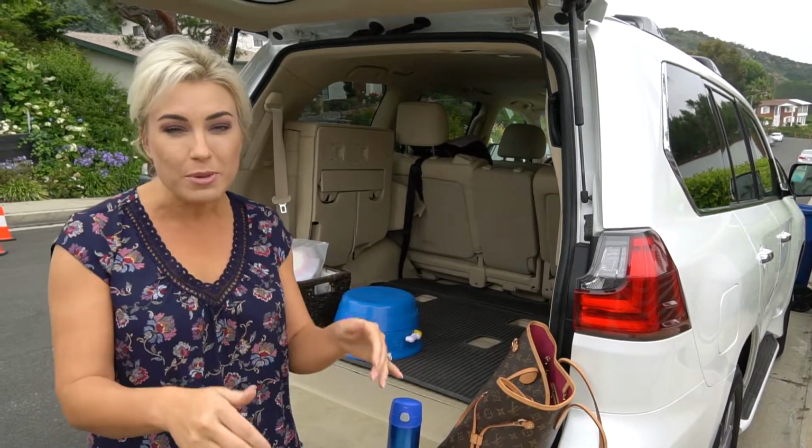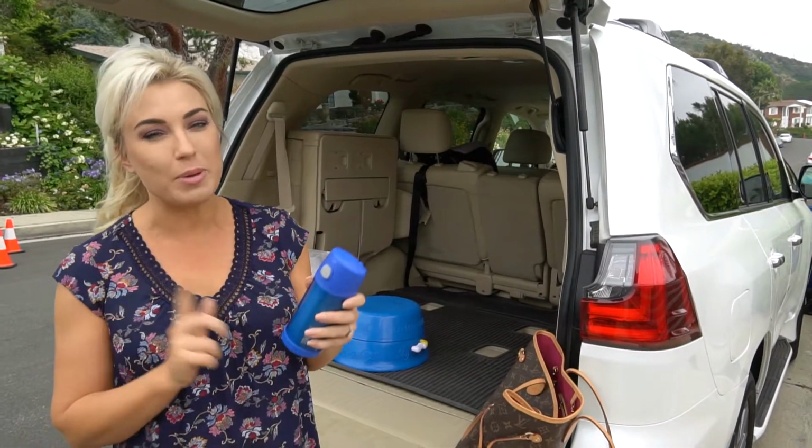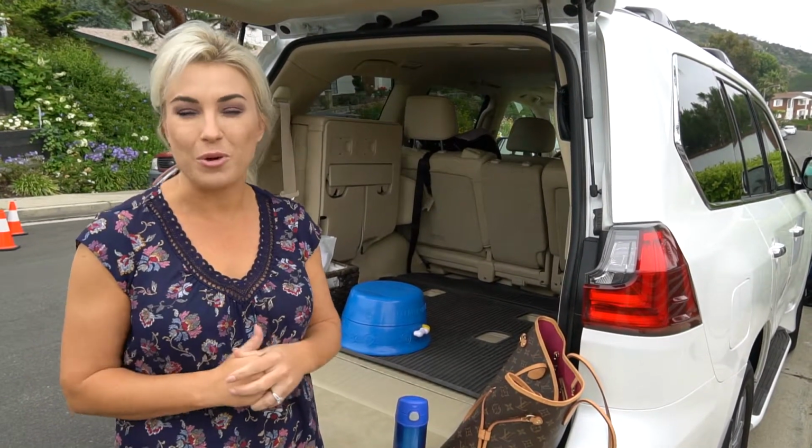And then when I arrive at my destination, I just have water bottles in my purse and I start pounding them with water again. And so that way their little systems can replenish the water that they need.